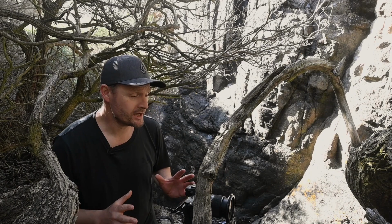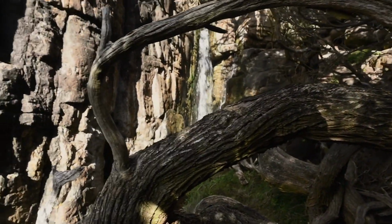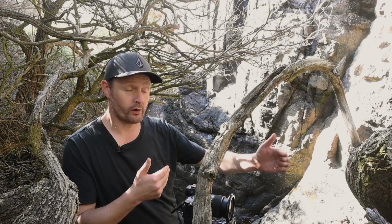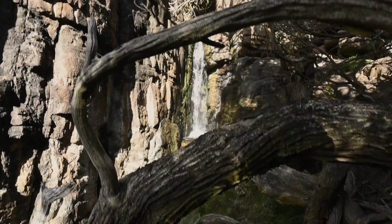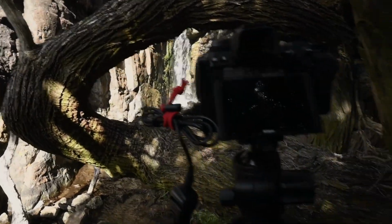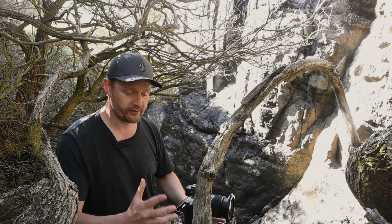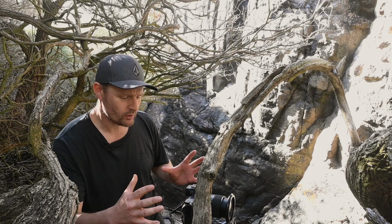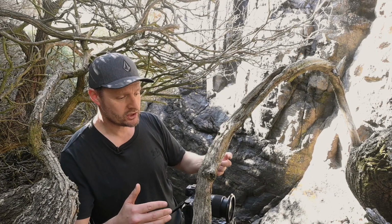I found myself a pretty good location. What I was trying to do was find a spot where I could use these branches as a leading line. In this particular location, it's quite in front of the waterfall, which is quite good. And I've got quite a thick branch that twists around almost in a complete knot. What it's doing is creating this window, and I'm using it to frame my main subject, which of course is the waterfall. It took me a little bit of time to fiddle around with the camera and the tripod, just to make sure that the camera is in the right position, so that I've got some of this twisted branch in the bottom of my image, and then it sweeps around across the top of my image as well.